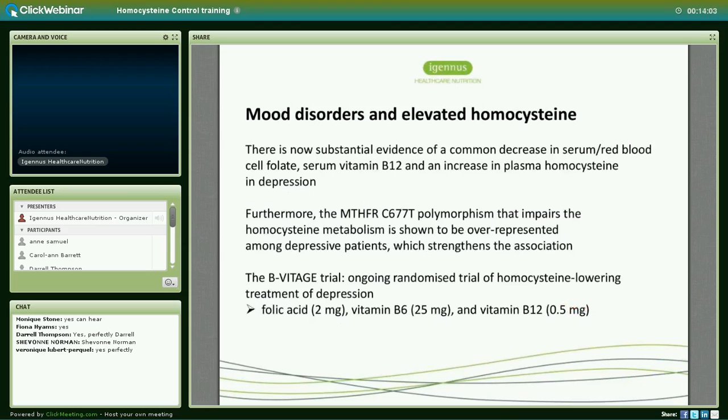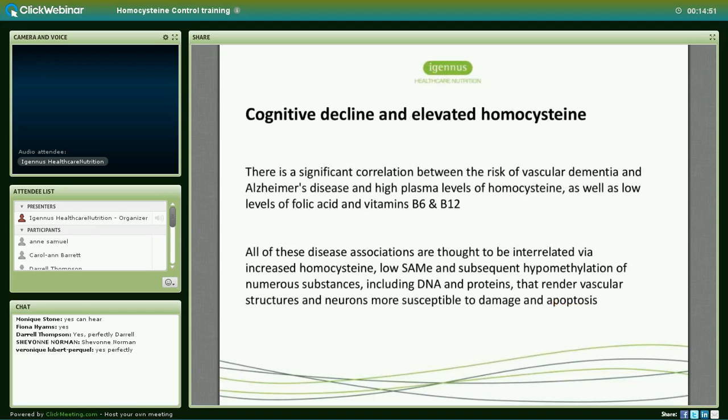So there's substantial evidence for a common decrease in red blood cell membranes, certainly of vitamin B12, and in plasma homocysteine levels. We also know that various polymorphisms that impair homocysteine metabolism are overexpressed in depressed patients, and this strengthens the association. So there's a lot of interest in B6, B12 and folate as an add-on treatment for depression. There's an ongoing study at the moment called the B-Vitage study, using 2 milligrams of folic acid, 25 milligrams of B6 and half a milligram of B12. That's an ongoing study, so hopefully they'll have some nice results that we can discuss at a later time.